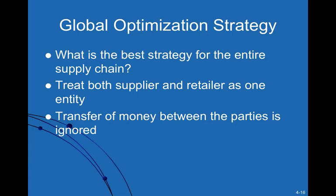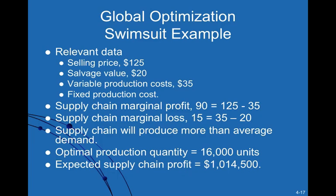But what if we had the opportunity to optimize the entire chain? An unbiased decision maker. Well, so what is the best strategy for the entire chain? So if you could treat the supplier and the retailer as one entity, that means the same company owns both of them, and then you ignore how you divide up the cash, then all you need to know is what's the sale price of that item, what's the manufacturing price of that item, and then what's the salvage value. So the sale price would be $125, salvage value $120, and the variable production cost is $35. And that's really all you care about.